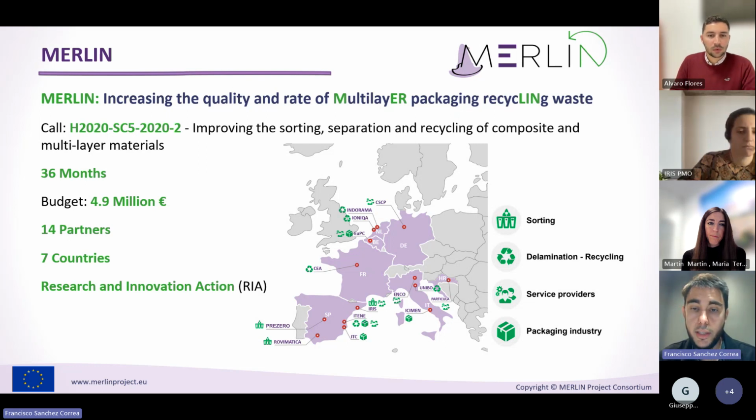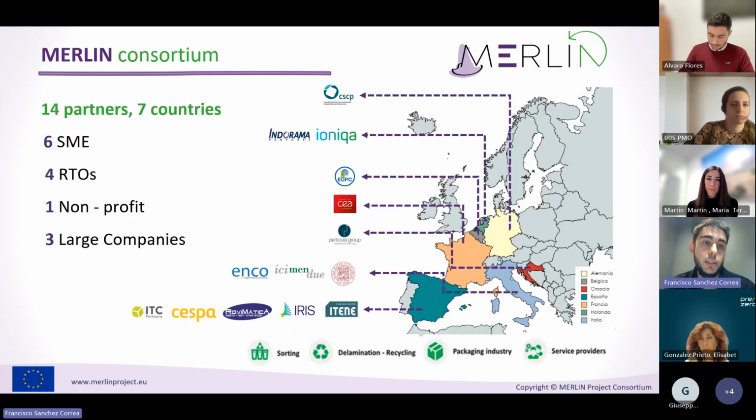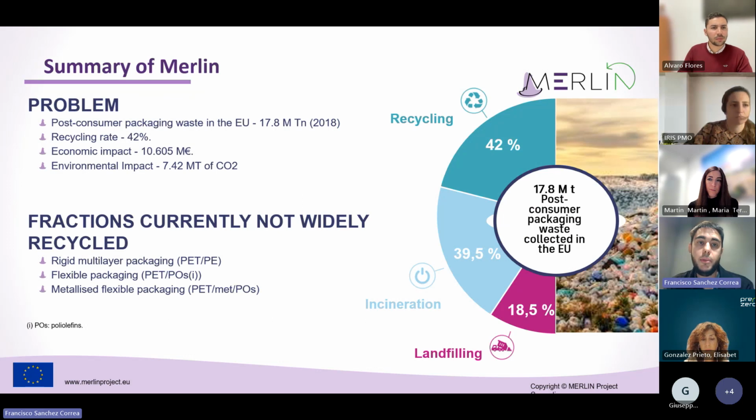You can see in the map of the slide the different partners involved in the project, from different companies related to sorting, delamination and recycling, service providers, and the packaging industry. In this slide, you can see in more detail the different partners involved in the consortium of Merlin. There are 6 SMEs, 4 technological centers, 1 non-profit company, and 3 large companies. And as you can see in the image, they are from these 7 countries: Germany, Belgium, Croatia, Spain, France, the Netherlands, and Italy.